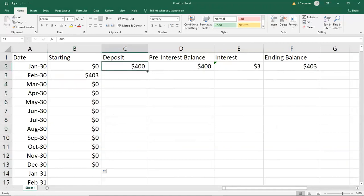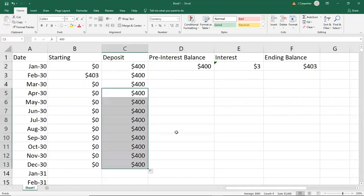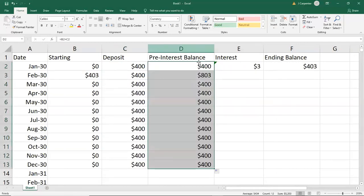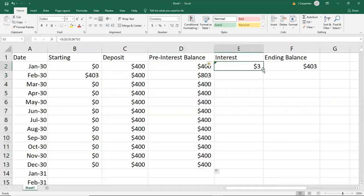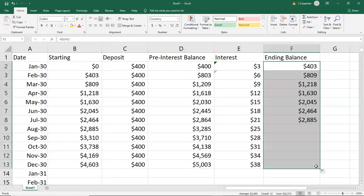Now this $400 deposit, if I drag this down, I just clicked the wrong thing for a second. And we can see all those are $400. The pre-interest balance is $400. Well, let's see if we drag those down. That one looks like 803, which kind of makes sense. If we had 403, then 400, we should have 803. The rest of these don't make sense yet because these are still zeros, but we can just keep dragging formulas down. Let's drag the interest formula down. Let's drag the ending balance formula down. Now everything is starting to make sense.